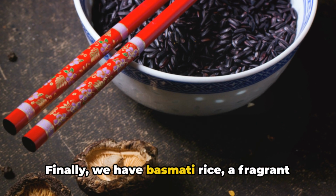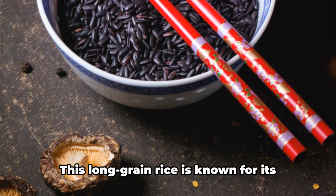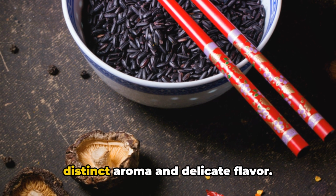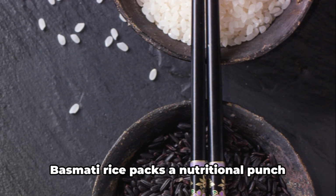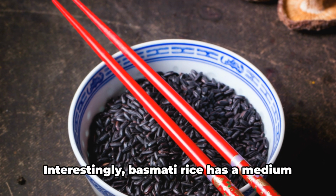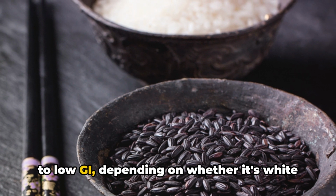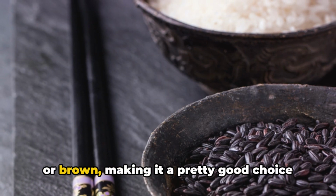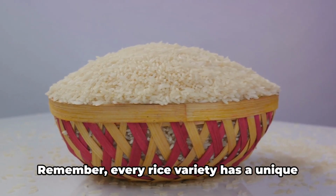Finally, we have basmati rice, a fragrant variety that's a staple in many Asian cuisines. This long-grain rice is known for its distinct aroma and delicate flavor. But don't let its lightness fool you. Basmati rice packs a nutritional punch with its high fiber content. Interestingly, basmati rice has a medium to low GI, depending on whether it's white or brown, making it a pretty good choice for those keeping an eye on their glucose levels.